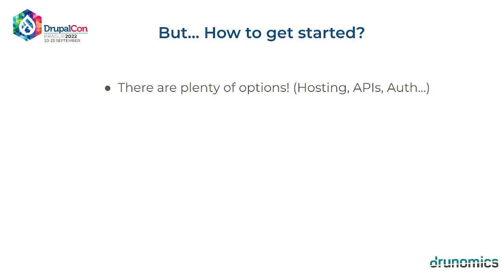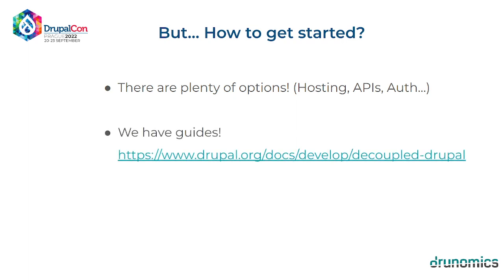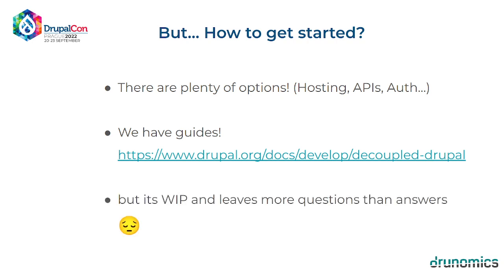Then there are the options about APIs, and then how do you set up the APIs? How do you solve authentication and decoupled context? There are many options on how to tackle all that kind of problems. So I figured, well, we have guides, probably it's documented. So I checked out the documentation for that, and there's a guide on decoupled Drupal, which sounds really great in the first place. But then when you look at it, it's rather disappointing.